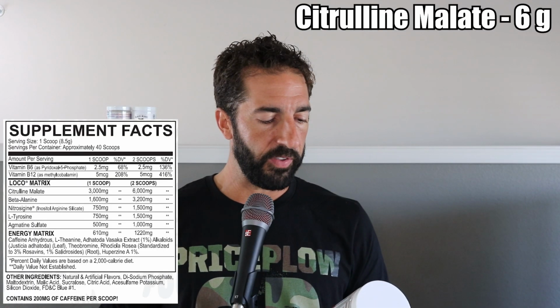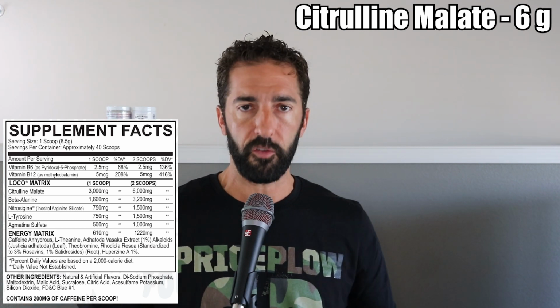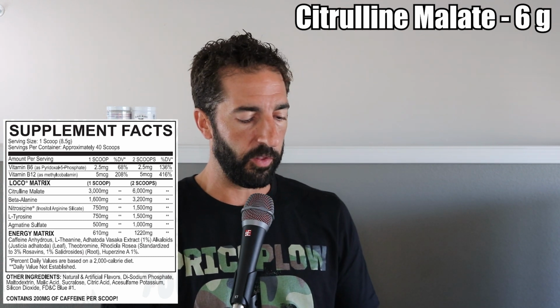And through the rest, I'm just gonna fly through the rest of this formula in 2 scoops. That's what you gotta decide, 1 to 2 scoops. 1 scoop, 200 milligrams of caffeine; 2 scoops, we have 6 grams of citrulline malate, which is a clinical dose. And so citrulline malate being the nitric oxide booster. Read the blog post or watch our videos to learn more about that.